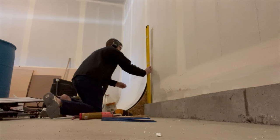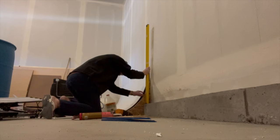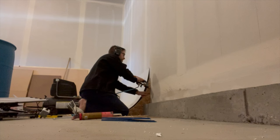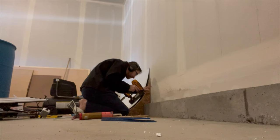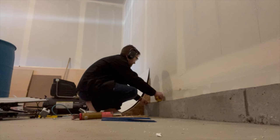Okay. So we're going to check it. Double check that it's level. Right there. Good. And then we'll throw some nails into it to help secure it while it's drying on there. We're going to place these every 2 feet. So our next one. Let's see where she'll end up.